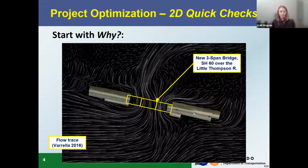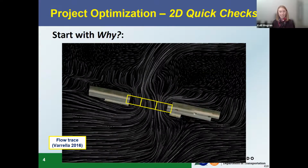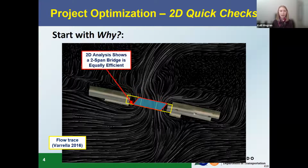So this is a flow trace that was produced from the 2D model. I'm going to try and play it. So this shows the direction of flow the water is moving. And so you can see that most of the flow is going through the center span, right span, but over here on the left span, it's mostly just an eddy of spinning water. So what this model shows us is that really a two-span bridge is equally efficient. And we wouldn't know that without this 2D model analysis.